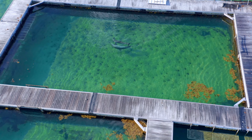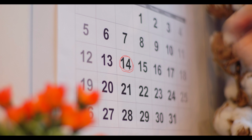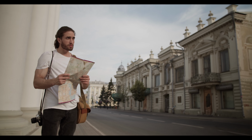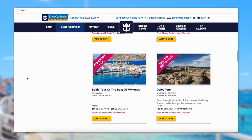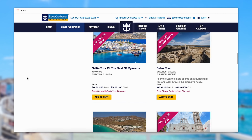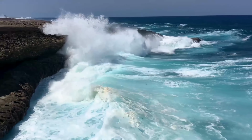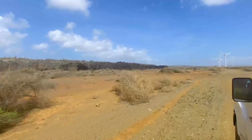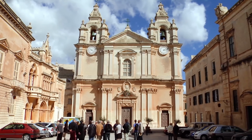By booking early, you also give yourself more time to plan your schedule, so you're not cramming too much into one day. It's all about balancing your time between exploring and relaxing. Trust me, you don't want to be exhausted halfway through your cruise. Another key thing is to read the excursion descriptions carefully. You want to know exactly what's included, how long the tour lasts, and if there are any restrictions, like physical activity levels. That way, there are no surprises, and you're sure to pick something that you'll enjoy from start to finish.